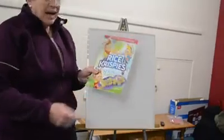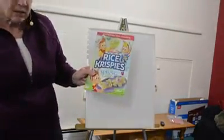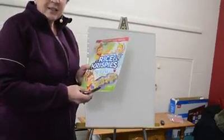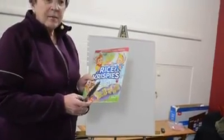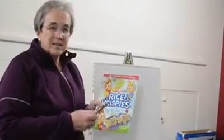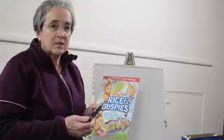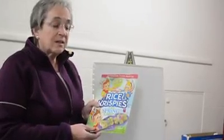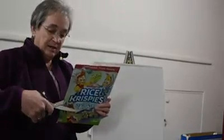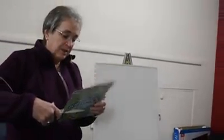The next activity I have for you is I have a part of a cereal box, and I want one of your adults, mom or dad, or maybe grandma lives in the house with you. I want them to help you with this because we're going to be using a scissors. And so I want you to be very, very careful. But I'm going to cut my box apart into pieces.